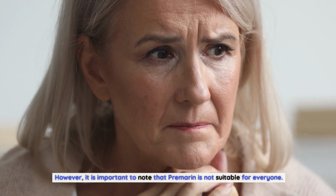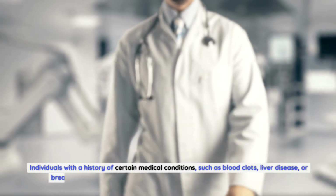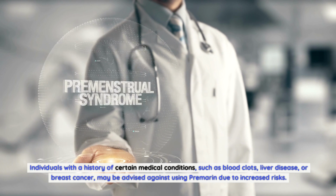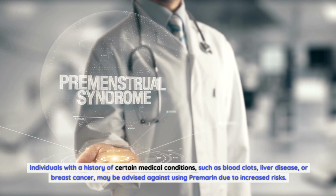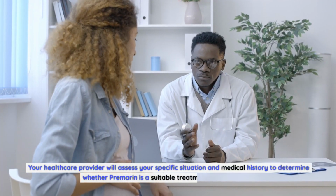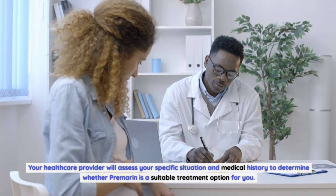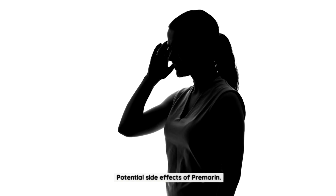However, it is important to note that Premarin is not suitable for everyone. Individuals with a history of certain medical conditions, such as blood clots, liver disease, or breast cancer, may be advised against using Premarin due to increased risks. Your healthcare provider will assess your specific situation and medical history to determine whether Premarin is a suitable treatment option for you. Potential side effects of Premarin.